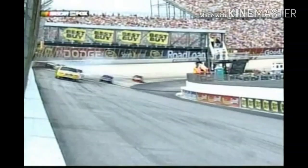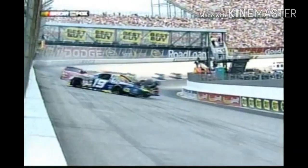Get another look at it, but I didn't see that David Gilliland did anything wrong. He was right on the bottom of the racetrack. Oh my gosh, Hamlin came flying in there. Absolutely, Bill Elliott, the 21. You know, when you come out of turn 2 back there, Mike, under that bridge, down low, it's pretty hard for the spotters to see that point on the racetrack.